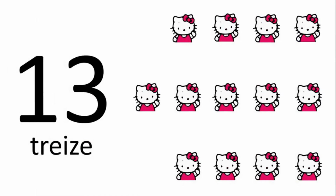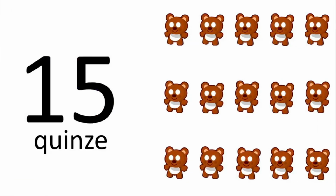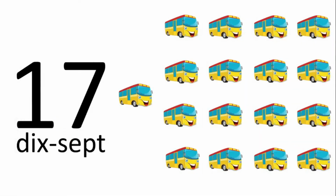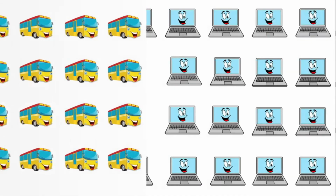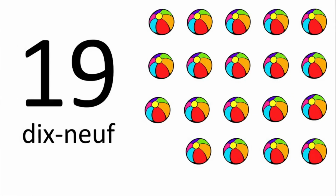In English, 13. In French, treize. In English, 14. In French, quatorze. In English, 15. In French, quinze. In English, 16. In French, seize. In English, 17. In French, dix-sept. In English, 18. In French, dix-huit.